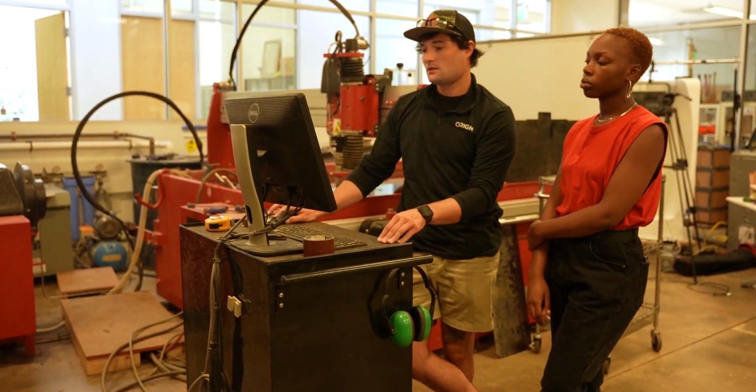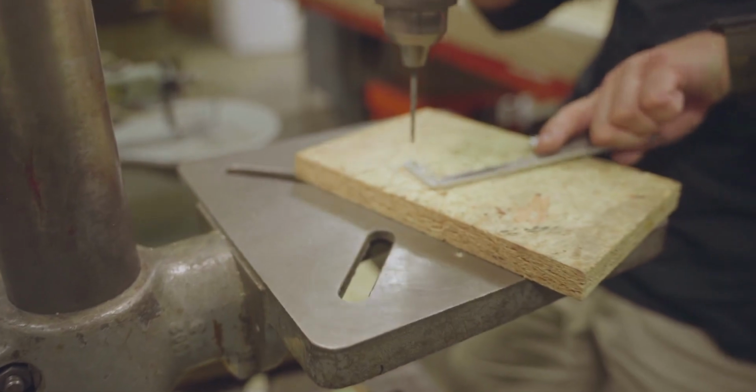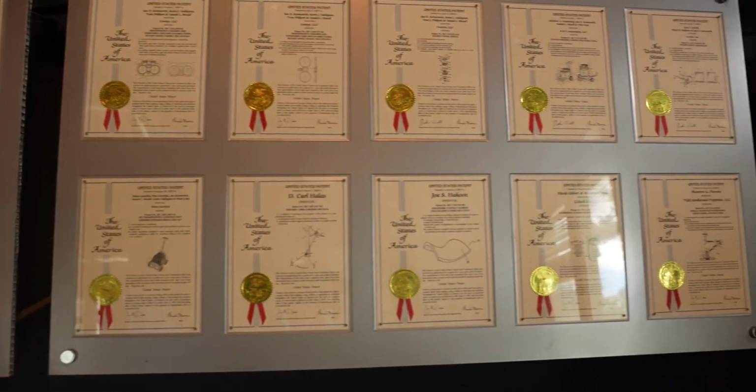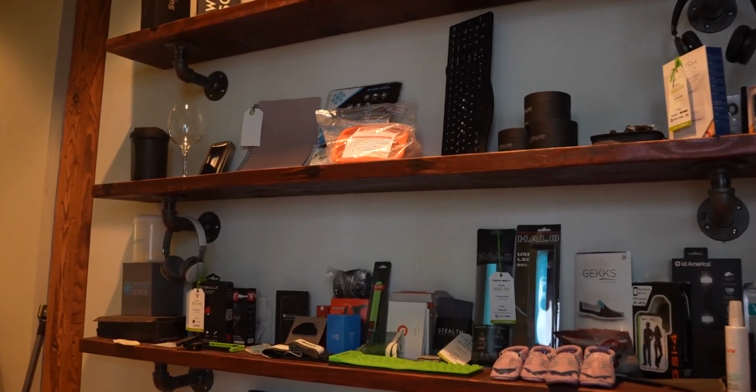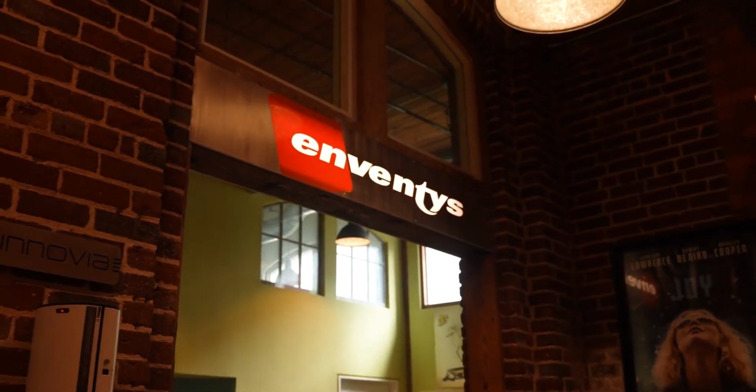Everyone has ideas, but how you develop that idea is the difference between good and great. Understanding the product development process can help turn your ideas into realities. At Inventus Partners, we bring products to life every day.